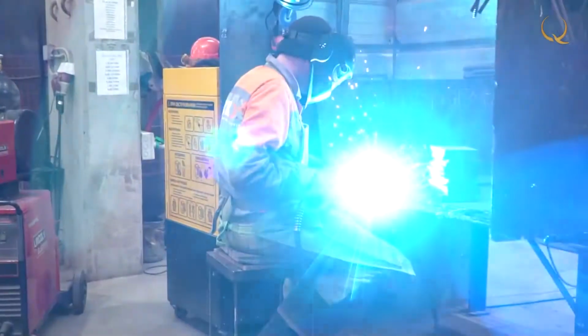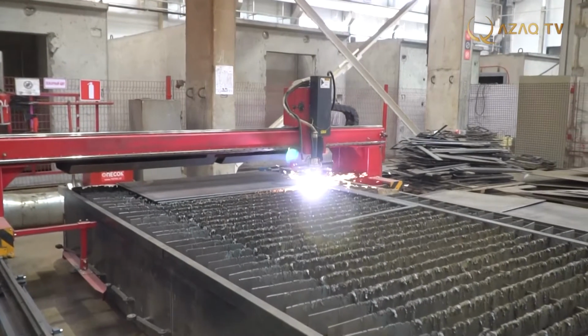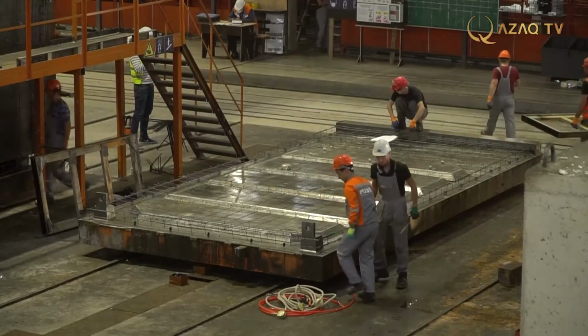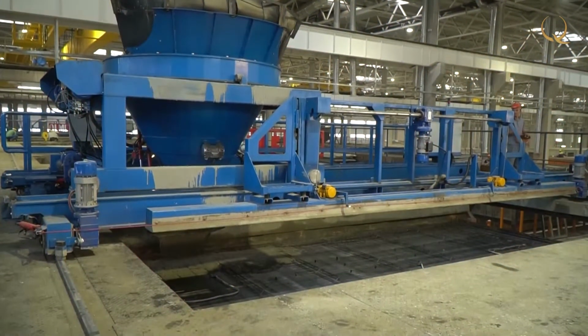Thus, the plant optimizes the use of resources, reduces the amount of harmful emissions, and minimizes noise during the construction of houses. This is what the reinforcement looks like after the workshop, in the form of a mesh. But this is not yet the frame of the future concrete block. Now, it is necessary to make the floor, walls, and ceiling from this mesh.